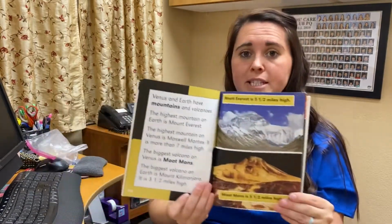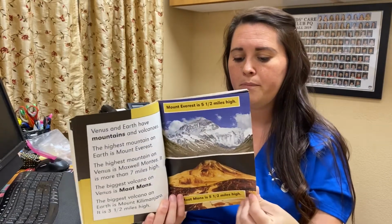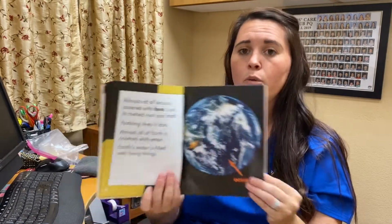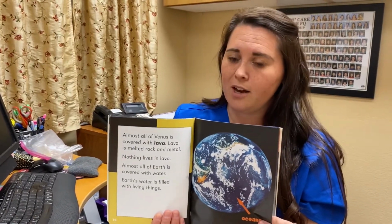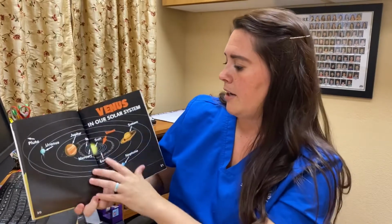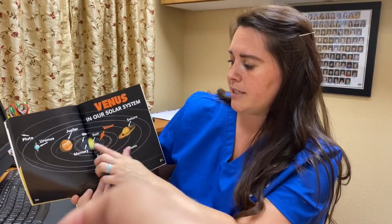They have mountains just as we do. But most of Venus is covered in lava. There's nothing there. We do have volcanoes, but our Earth is not covered in lava. Here is Venus. You can see it's close to the sun as well, but Mercury is still closer.